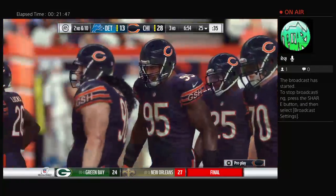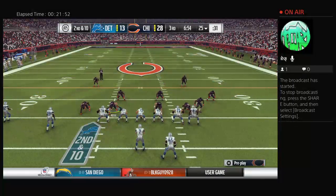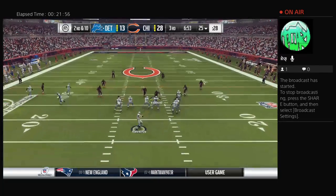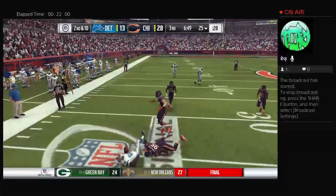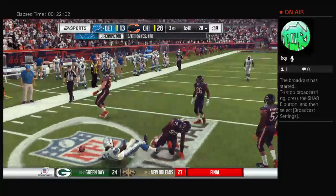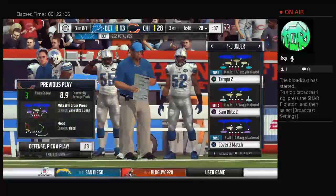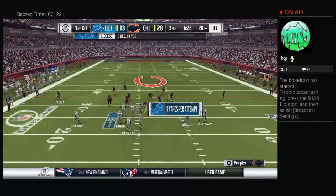Second down now after the incompletion. Let's go. 3-19. Now they'll throw here out of the gun. And a quick throw here, that's complete. Only 3 yards on the catch. It's third down. Well, there really wasn't much there, but a completion is a completion. A tough third down awaits them.